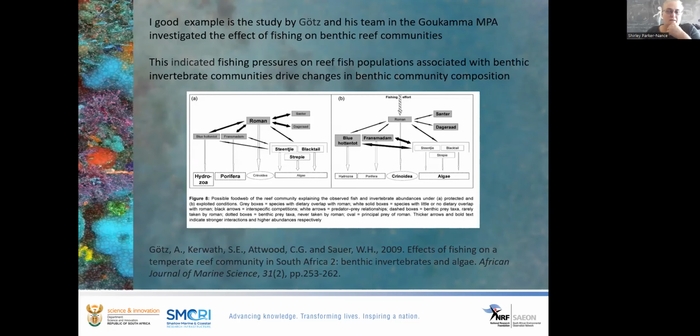A good study, which always reminds me of and brought clarity to me many years ago when I wanted to wrap my head around ecology away from taxonomy, is the study by Ali Gotts and his team in the Goukamma Marine Protected Area, where they investigated the effect of fishing on benthic reef communities. It showed this very clearly, and indicated that the fishing pressure on the reef fish population associated with the invertebrate communities drives the change of the community. So if there is a decrease in, for instance, the red roman, we would see different feedbacks where not only benthic species, but also other fish populations are influenced by the increase or decrease of a certain species. Very interesting paper to always read.